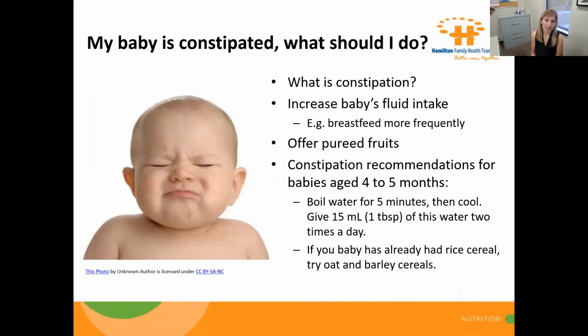So, constipation. We often get a lot of questions about constipation. Constipation is very specific. It means that the baby is not having a bowel movement as often as they normally do. You may see a change in stool color. It may be very soft. It may be very hard little pellets, and they're struggling. Look at that baby. She's not looking very comfortable, right? This is very common when we start to introduce solids. Their stool will change. It's not always constipation just because they're not having a bowel movement every day.